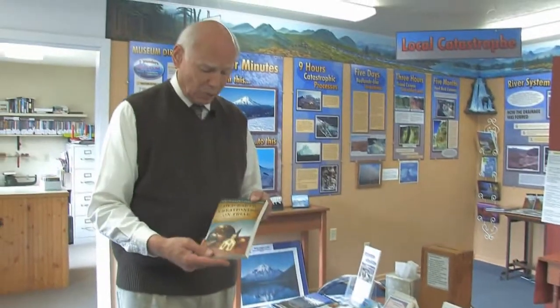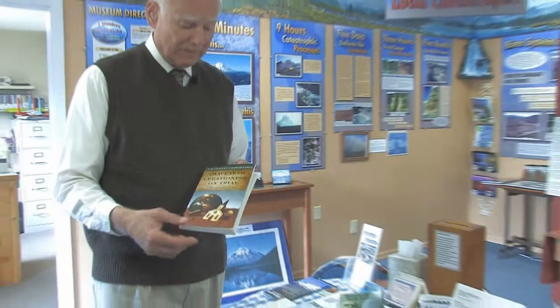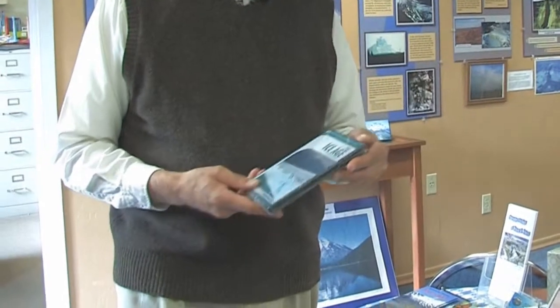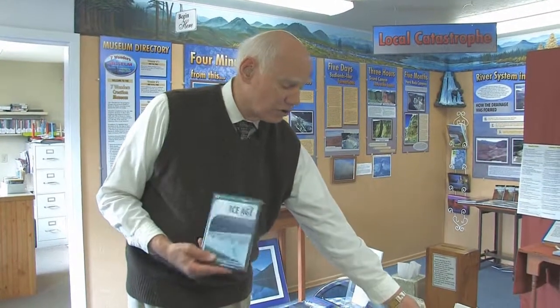I love this book, Old Earth Creationism on Trial, because it is not combative, it's very gentle, it's scholarly, it's very readable. I find this one remarkable. The Ice Age, only the Bible can explain it. There's over 60 different models for the Ice Age. The present models don't work, and so new models keep coming down the pike. They can never find enough energy to produce a continental ice age, and yet the biblical flood would explain how it's possible. This is a great one by Mike Oard, and he does books on the subject as well as DVDs.